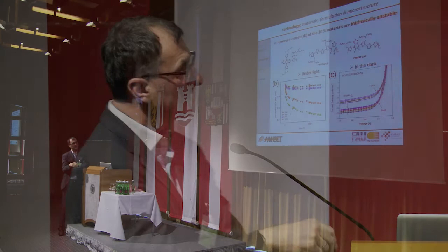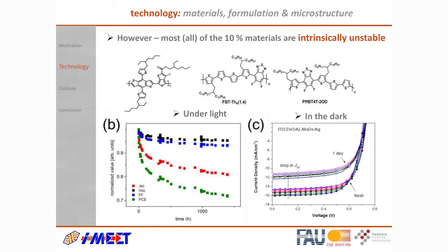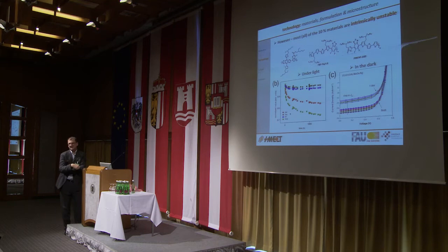Even worse, take one of these 10% materials from the T4-BT series, which are very difficult to process, by the way, but you can print them, and you indeed get 8 to 10% efficiency. This is the IV curve we have directly after printing. We print environmentally, then we put it in the glove box, and the next day we measure it again. In between it's at 25 degrees and dark, and you can see we lose more than 25% just by the shelf storage. And the funny thing is, when we process this polymer in such a way that it's even more efficient, we lose the performance even faster. So we have a real issue with these high-performance materials.